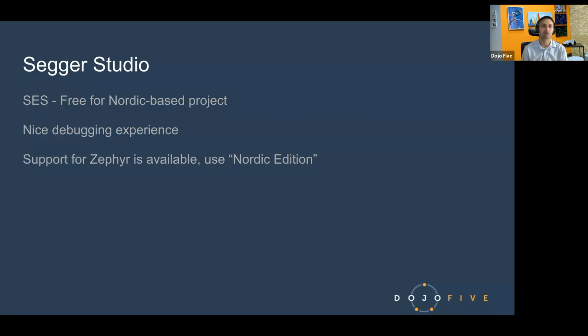I also just mentioned Segger Studio. Segger is a company that does a lot of embedded tooling, debuggers, and emulators. They have a nice IDE and debugger called Segger Studio. It's free, and Nordic loved that project as well. They ended up buying a worldwide license. So if you're working on any Nordic-based product, it could be one of their dev kits, or it could be a proprietary, custom PCB board, you can use Segger Studio for free under Nordic's license. So it provides a really nice debugging experience. Support for Zephyr is available, but you do have to use the Nordic edition, and I'll walk through what exactly that looks like and how you get that. It's a specific edition that you can't download from Nordic's site or from Segger's site. You have to use Nordic's path to do that.